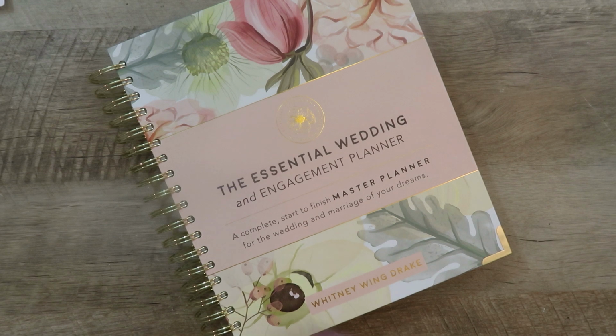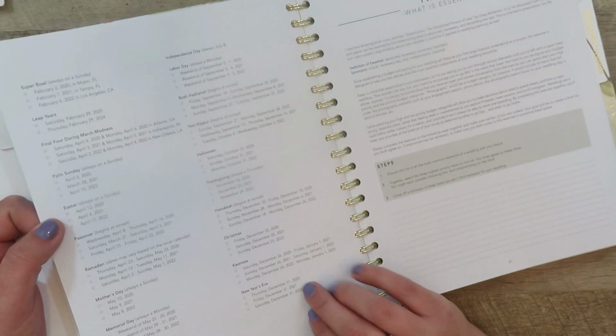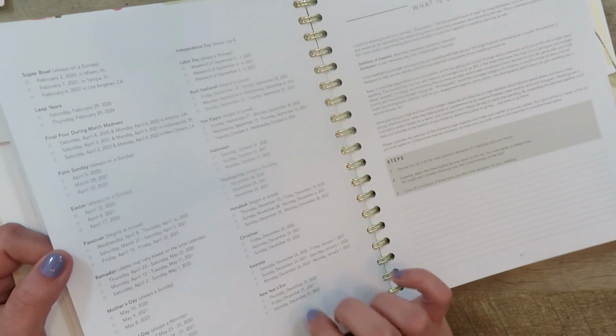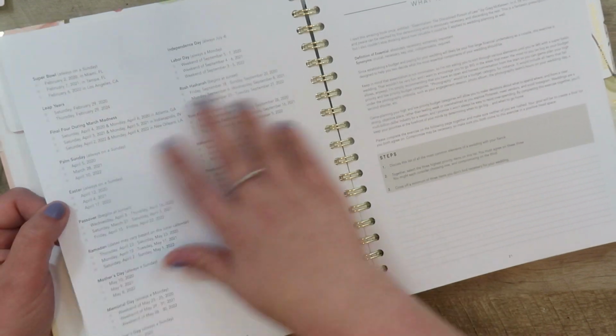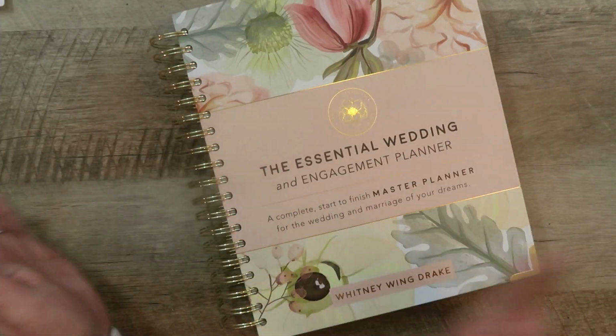I will say the only page I think that was year specific was this one. It had all of the holidays for 20, 21, and 22. So this probably lasts another year or so, and then they've got to update this. But this is something that's really easy to Google, so I think it's not that big of a deal if you're using this in the future.